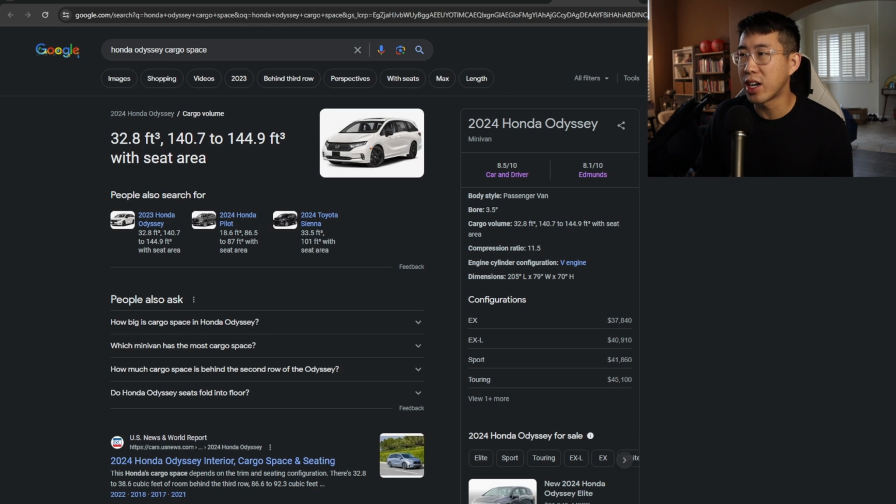So let's go on to the Honda Odyssey, which would be kind of the direct comparison in this case. And this vehicle is only 5 inches longer at 205 inches. And behind the third row, you get almost double the amount of cargo capacity with 32.8 cubic feet. And with all of the seats folded down, you have up to 145 cubic feet of cargo capacity.